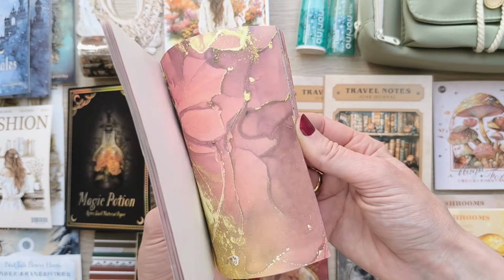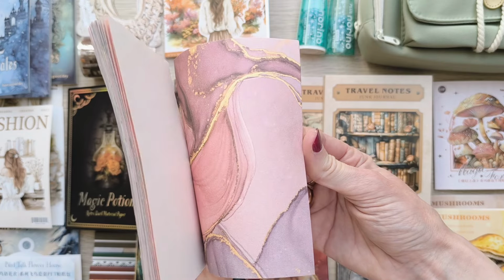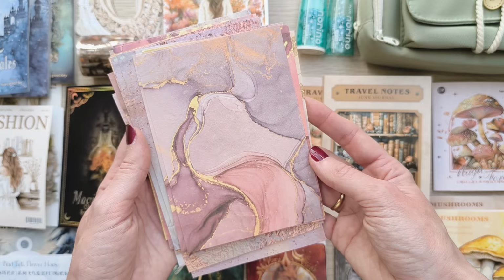By the way, all these papers are 10 by 14 centimeters, so smaller than an A5, but I ripped them to cover the edges of my spreads.